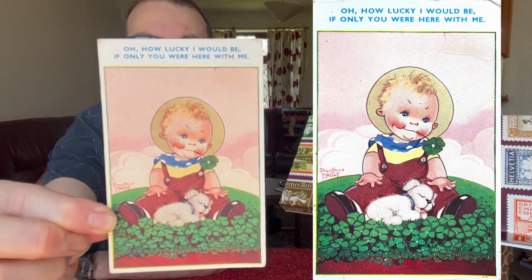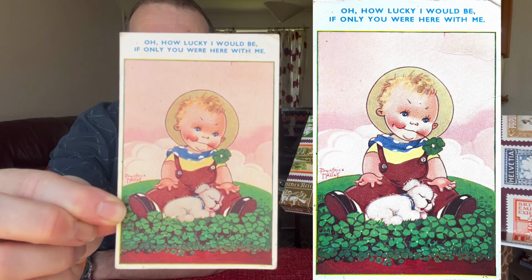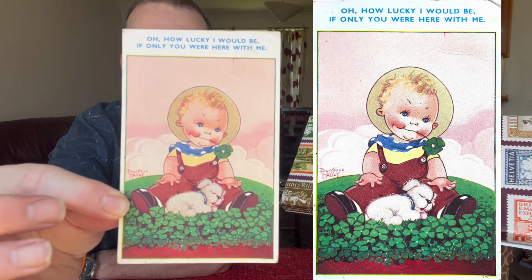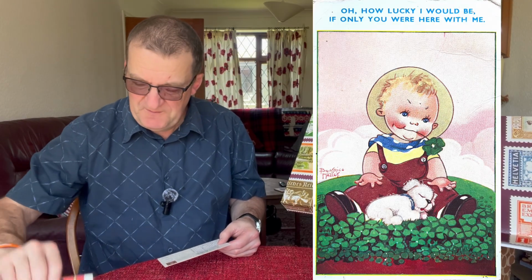This one, the last one, is a Beatrice Mallet card. "Oh, how lucky I would be if only you were here with me." And again, it's these cute kiddie designs that were so popular during the 50s and the 60s. And this sort of style of large-faced, cute children, quite often with pets, were very, very popular. This one's 1954.